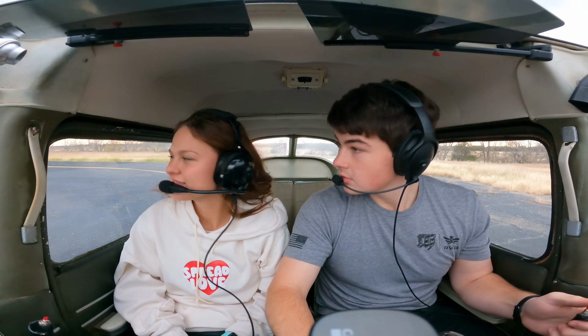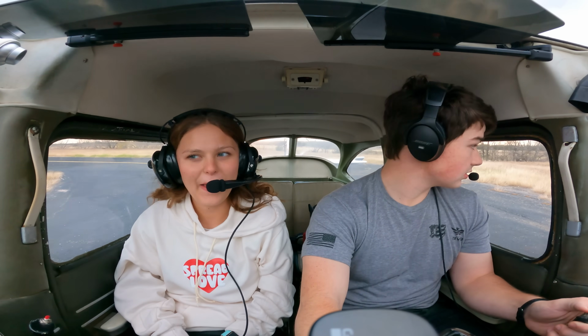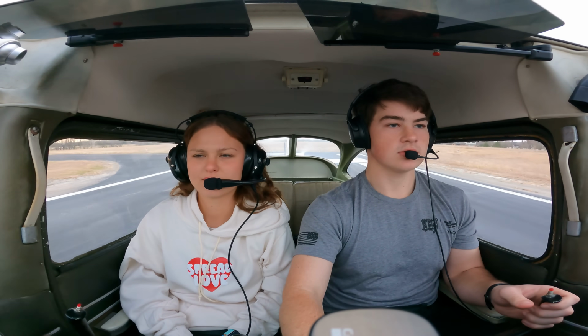Clear final, clear runway. Traffic, Cessna 07 Romeo taking runway 16 for departure. We're going to be going straight out to the south. Alrighty, I got 16 on the ground. Got 16 here, 16 there. Heels to the floor, full power.